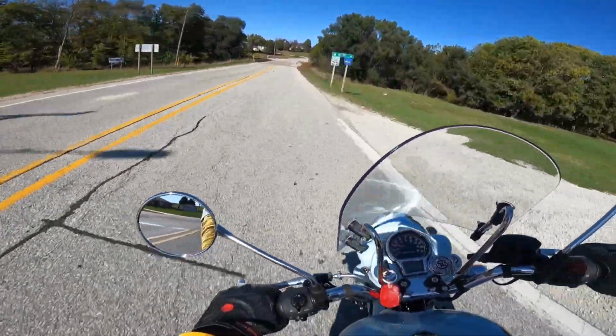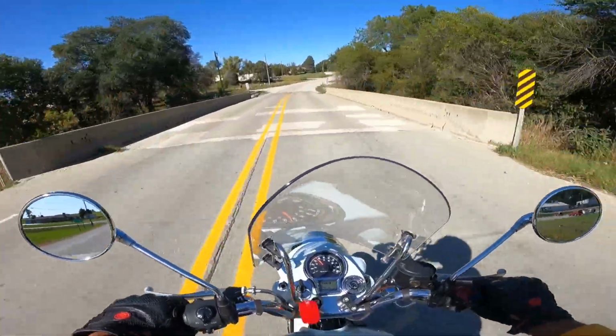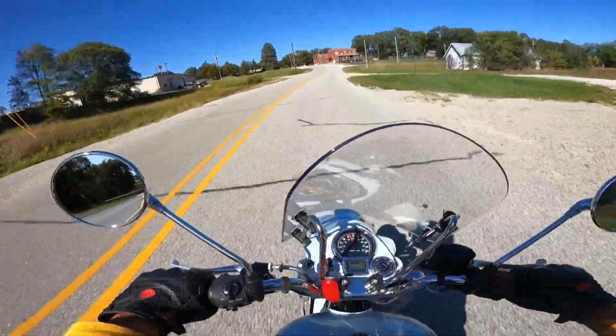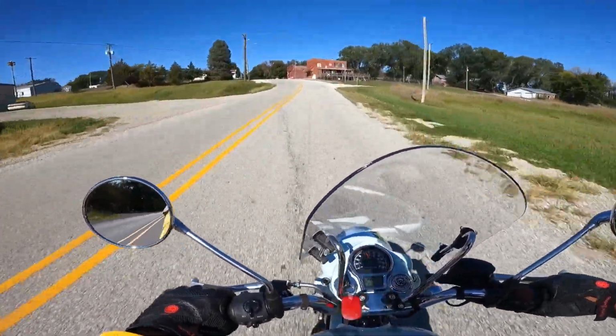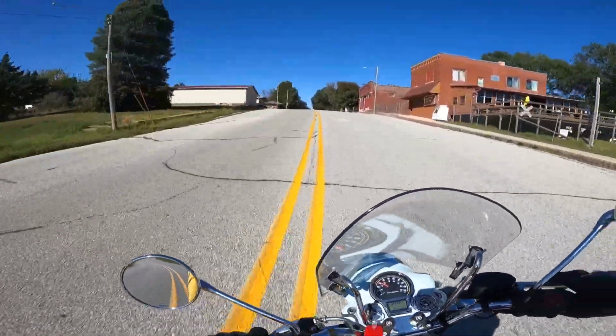Little story. I took mine on gravel, about 50 miles of gravel here recently, and it performed out. It just was outstanding. Just did it so well. You know, it did not have any issues at all. It's got a 19-inch front wheel and I think an 18 on the back. You know, so pretty darn good.